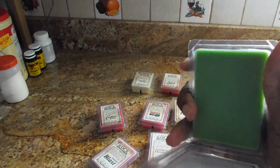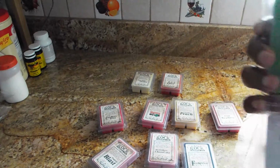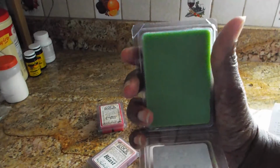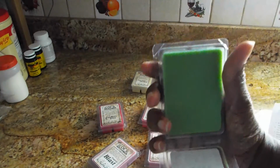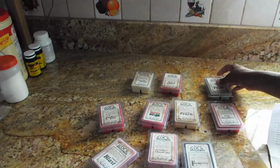This pear doesn't really smell like a pear. It has a light perfumey smell. It has some sweetness to it, but it doesn't smell like how I would think a pear would. But it has a nice smell to it. So I'm looking for great things out of this one.